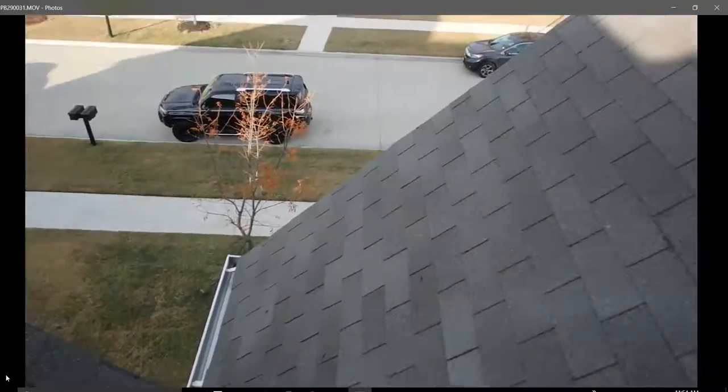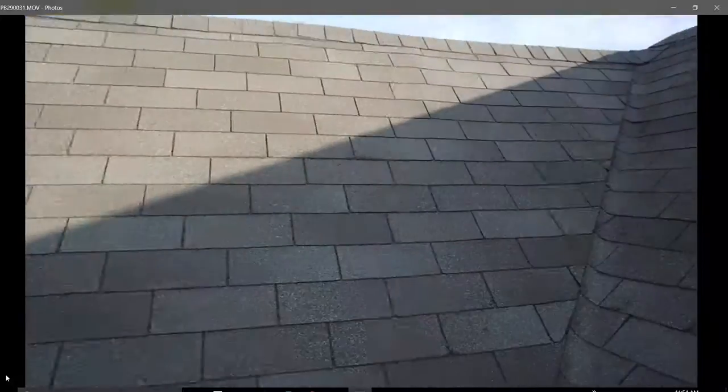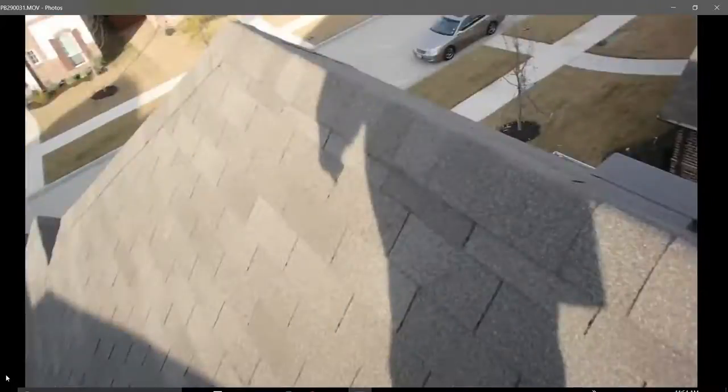The roof's pretty steep. You may hear me breathing hard. I'm walking up and down. It's a little difficult, but other than these minor things, everything looks good.